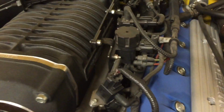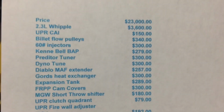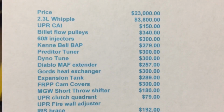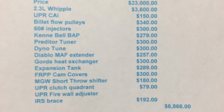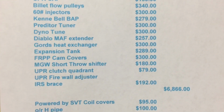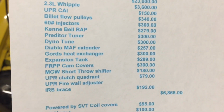60-pound fuel injectors, $300 or so is what those will run. 60 pounds is a pretty good number. I may have done 80 pound, but 60 is okay. Now we have the Kenny Bell booster pump, which is in the trunk, $279. Predator tuner, $300. He had it tuned, that's about $300. The Diablo MAF extender, which is right here, just helps so that your stock MAF doesn't peg. Those are pretty expensive, $257.